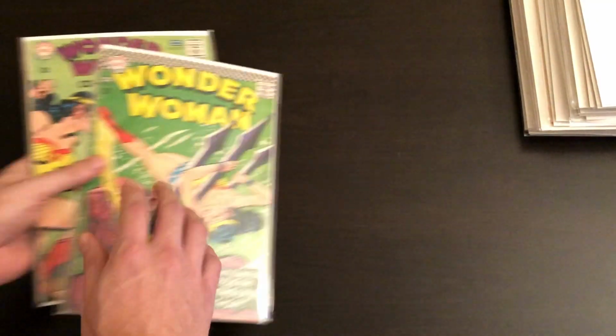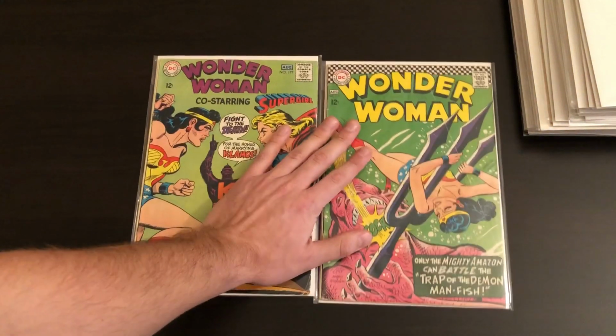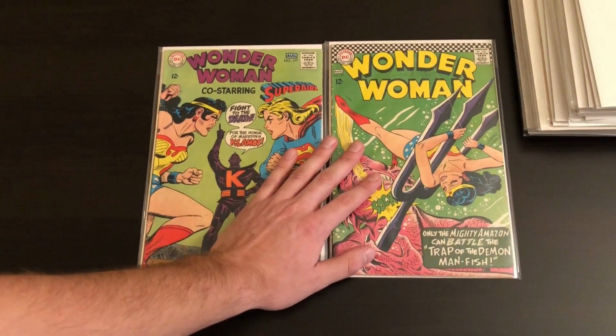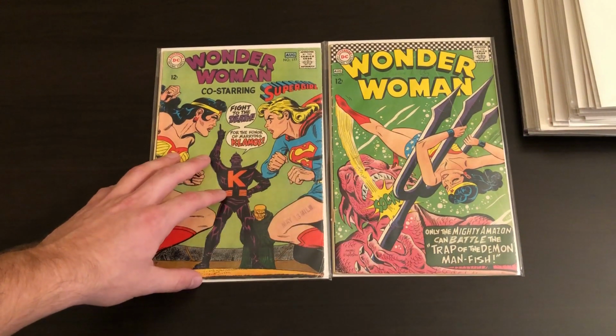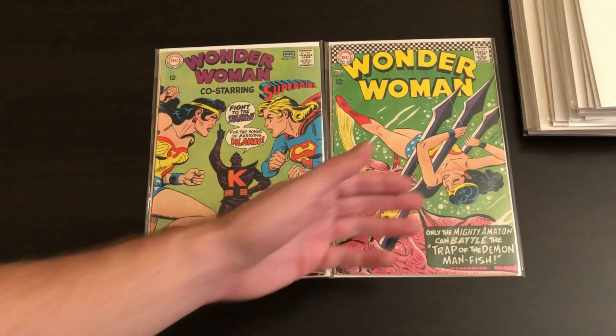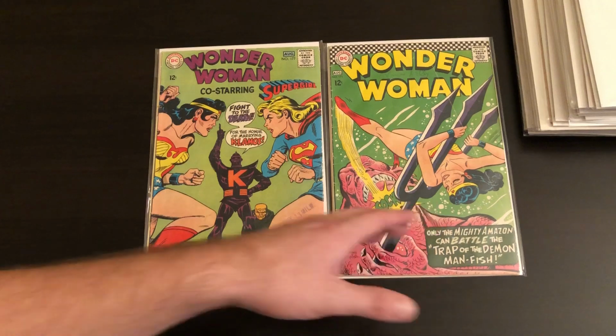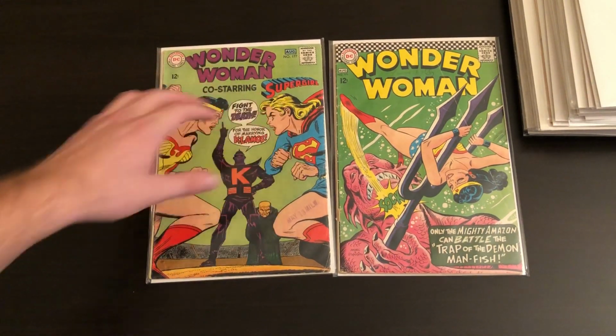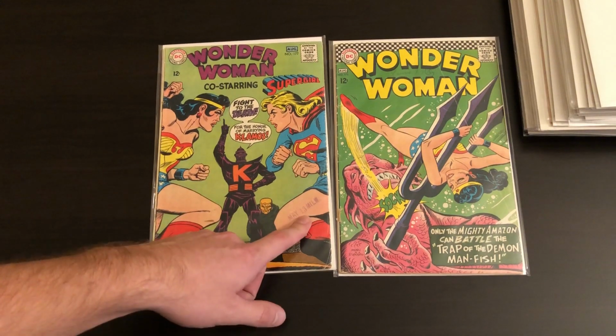So after that, 2 more books. Now these did not come from the collection. These are just different books that I got in an online lot. We have 171 and 177. Just another cool little aquatic cover here. And then I like the facing off of Wonder Woman and Supergirl. And this one also has a date stamp too.